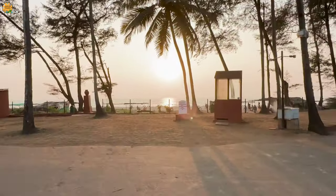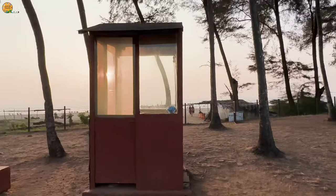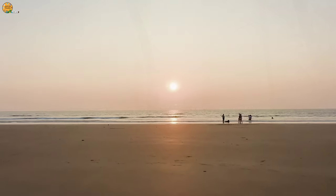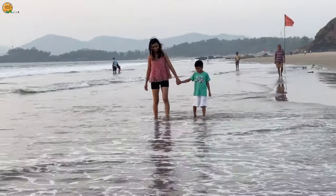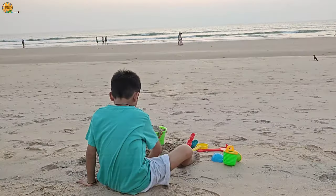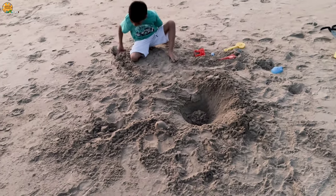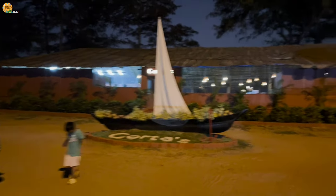There are two entries from this property to the beach. This one is one entry. Another entry is from the basic Kota. It's a very big property. As per the reception guy, he told that the property is 90 acres. Sunset is about to happen here. Let's go.